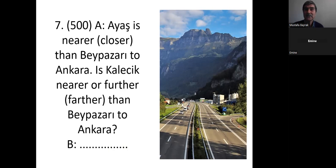Ayaş is a town in Turkey, near Ankara. Ayaş is nearer or closer than Beypazarı to Ankara. Is Kalecik nearer or further? Or farther is possible here, okay? Farther than Beypazarı to Ankara. I'm not sure about it, but I think, or probably, Kalecik is further than Beypazarı to Ankara.